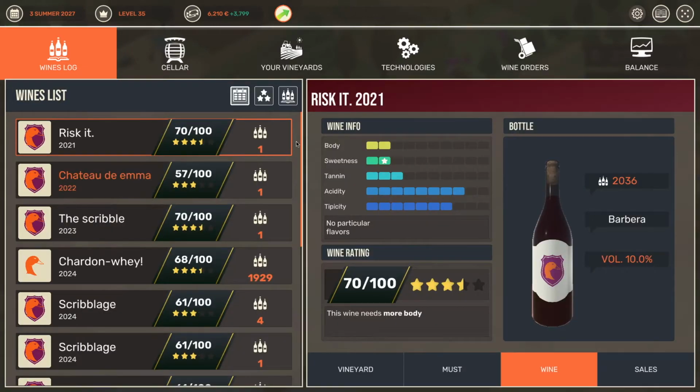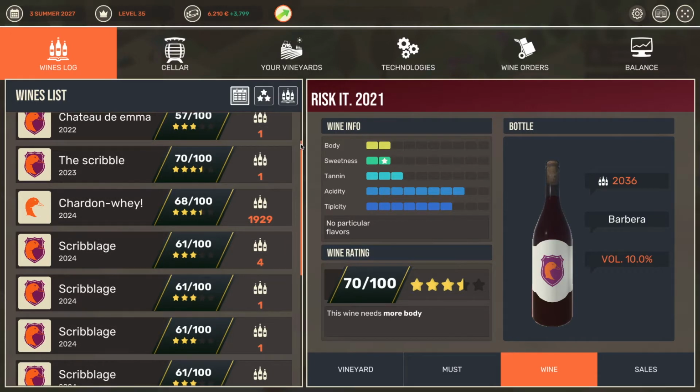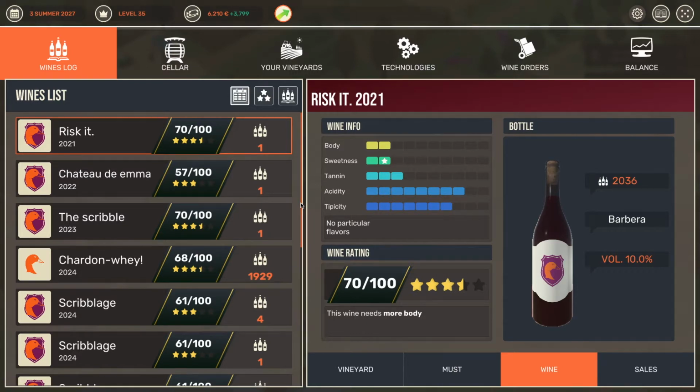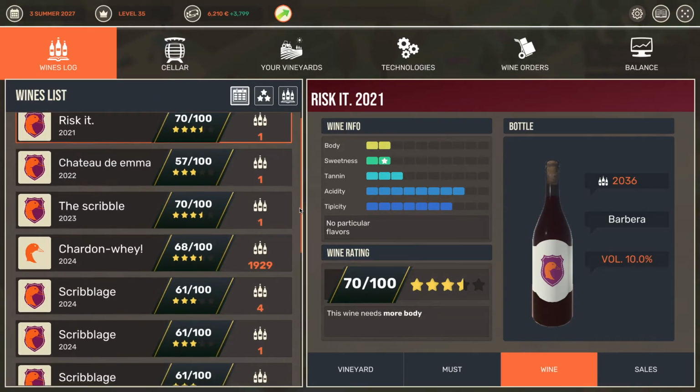So yeah, we've got our old wines which we made at the beginning. Some good, some not so good. So the duck with the shield is a red wine, and the duck without a shield is a white wine. That's the way I've highlighted them to show what ones they are easily. We've got two 70s for the red wine and a 57, which was a one to forget.